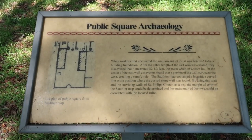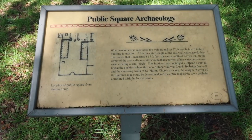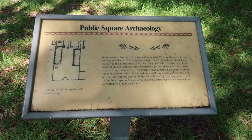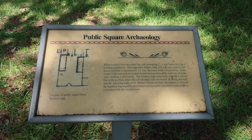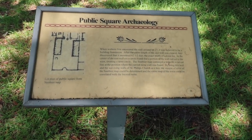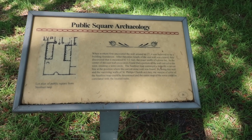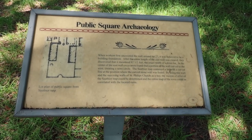Public Square Archaeology. When workers first uncovered the wall around Lot 27, it was believed to be a building foundation. After the entire length of the east wall was cleared, they discovered that it measured 82 and a half feet, the exact width of a town lot. In the center of the east wall, excavators found that a portion of the wall curved to the west, creating a semicircle. The Sawthier map contained a lot with a curved line at the position where the curved stone wall was found. By using this wall and the surviving walls of St. Philip's Church, which is up at the front at the entrance, as a key, the margin of error of the Sawthier map could be determined, and the entire map of the town could be correlated with the located ruins.